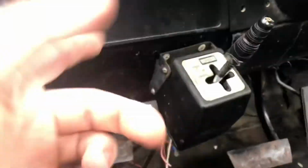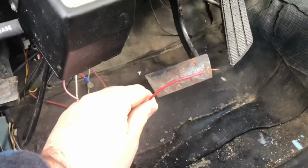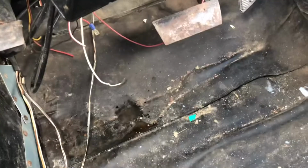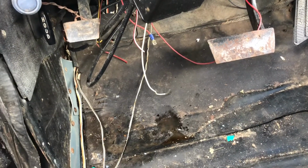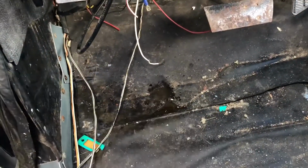The plow controller works. There is some wiring that needs to be done. This is the fuel pump wire that I ground over there onto that black wire. And that works. So, yeah, there are several things that need to get done to fix this truck up. And evidently there's a water leak, which is probably why the floors are rotted right there. But you know what? This is the plow truck, and I don't care.